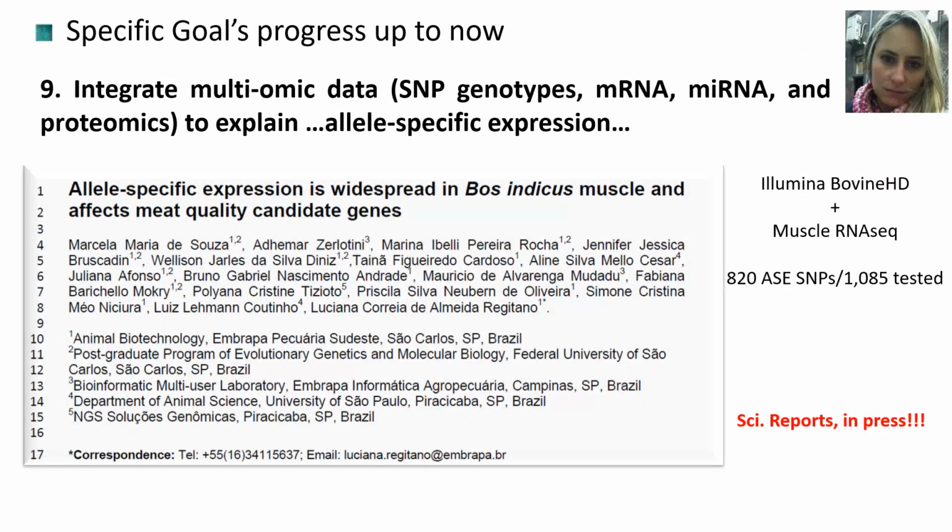The second manuscript that was submitted by the time this project was approved is about the allele-specific expression in Bos indicus muscle. And this manuscript, in fact, was a result of the previous thematic project. And we submitted it to publication in Scientific Reports and got a feedback from the editor saying that it would be much better if we used the new version of the genome. So we decided starting over again and do all this analysis with the new bovine version.